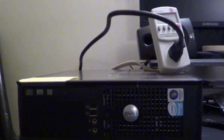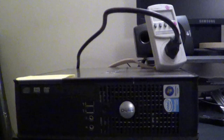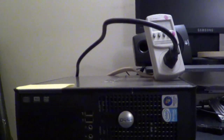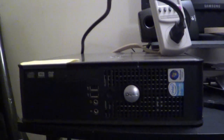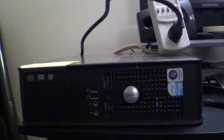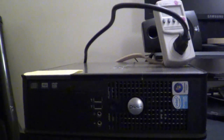We have 760s and 780s, and then newer Optiplexes that go all the way up to the Intel Core i5 Haswell. So we do have Haswell systems in-house. I actually use a Sandy Bridge because I do just fine with a Sandy Bridge. But let's see what this thing can do.